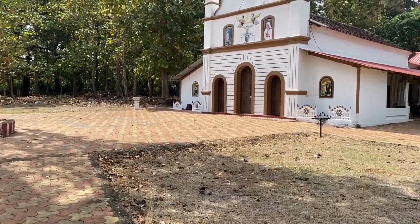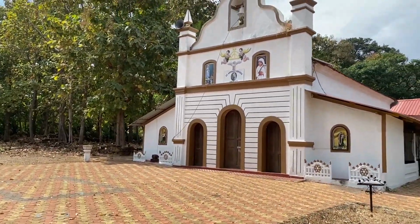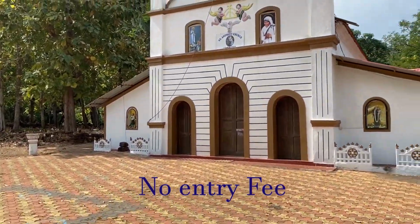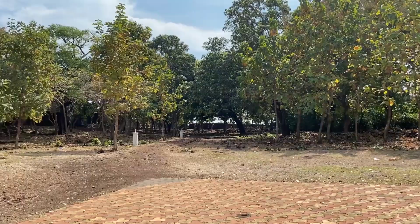So guys, once you enter the fort, here you can see Saint Anthony's Church. And don't worry about the entry, because the entry at the fort is free. So you can just come for a quick tour of the fort.